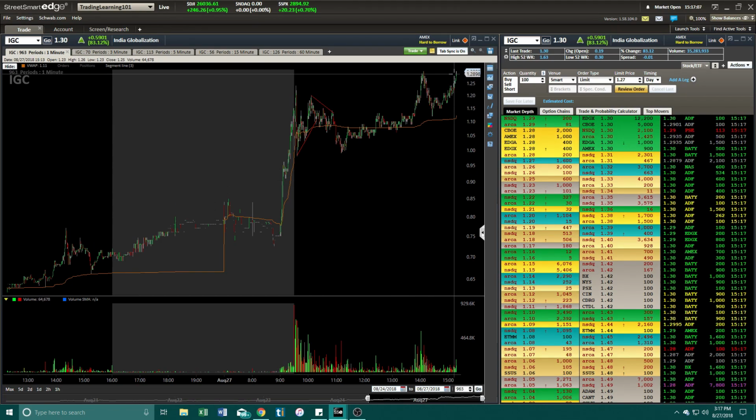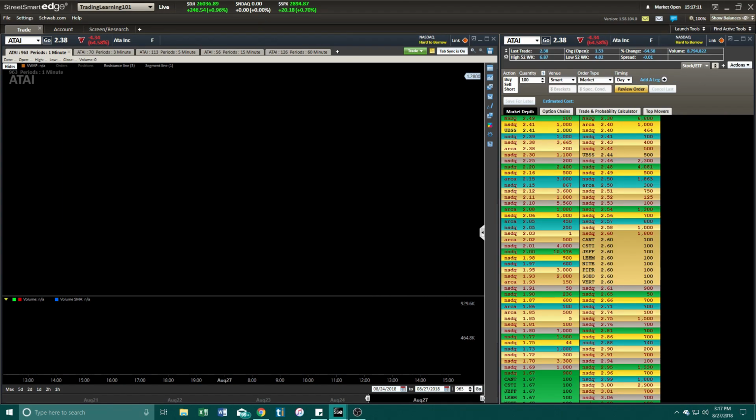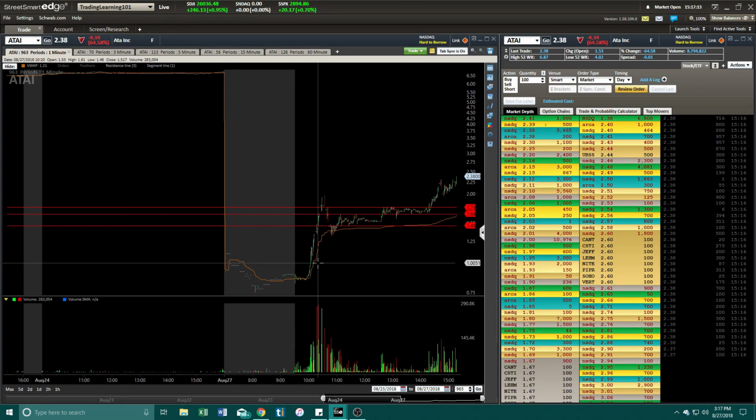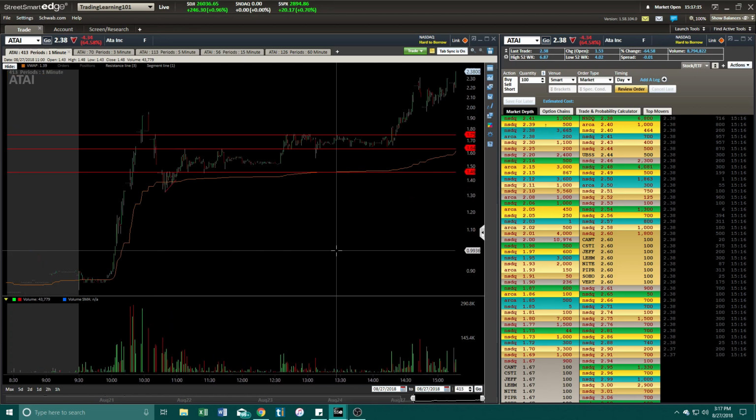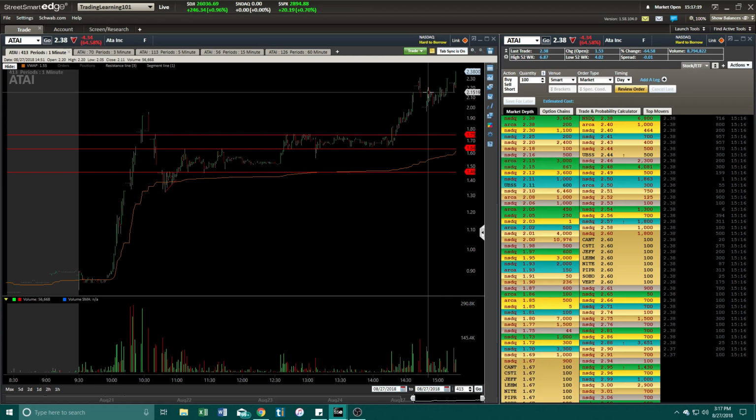Now look at IGC. It's starting to U-shape back up and it's wanting to break out again. Even ATAI is still breaking out. So I could have held on to this and still would be making profit. But I like to take my profit off the table when I have it. I don't like to get greedy. I don't want to push the envelope too far because that can burn you at times.